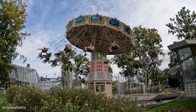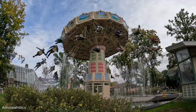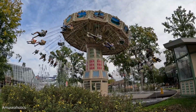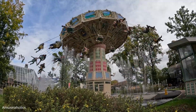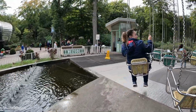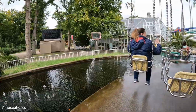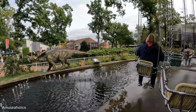Here we are at Aqua Swing. Reminds me a little bit of the monkey swingers at Chessington in the UK. Looks like good fun. Looks like most of the attractions here, there's a chance of getting wet. Here we go on the Aqua Swing. Woohoo! Question is, will we get wet? Yeah, the floor on the edge of the water is very wet.